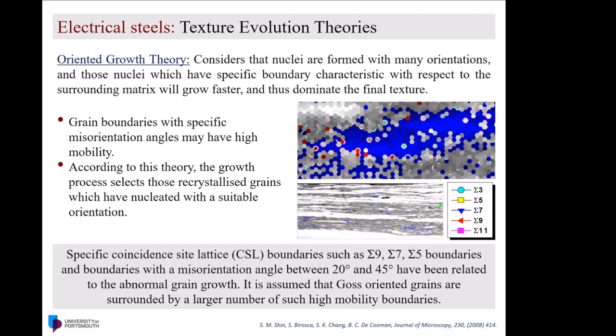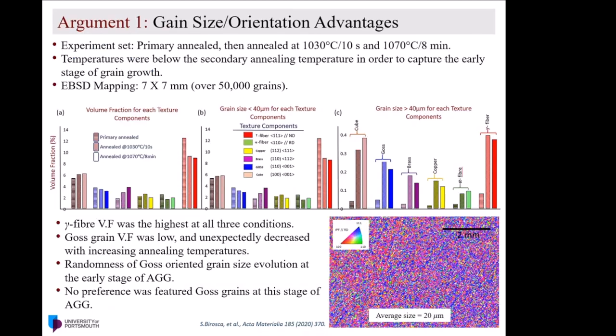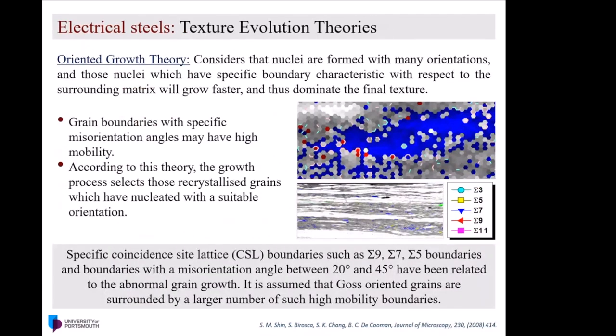And there are other people who think, okay, ignore the CSL boundary, but the boundary between high and low, the boundary between 20 to 45 degrees, is related to abnormal grain growth. They assume Goss grains are surrounded by high angle grain boundaries between 20 to 45 degrees, where they have higher mobility than the others, and that's why they grow.